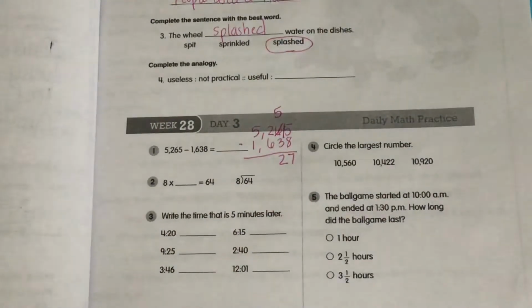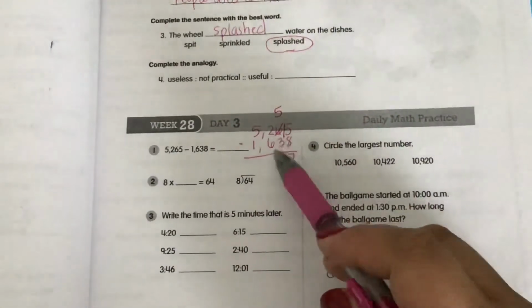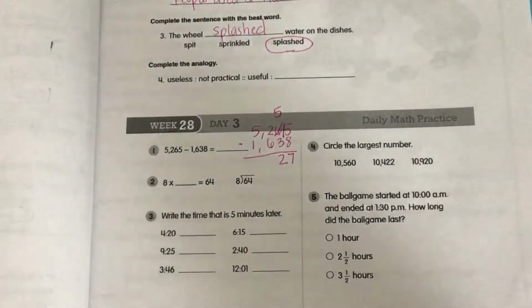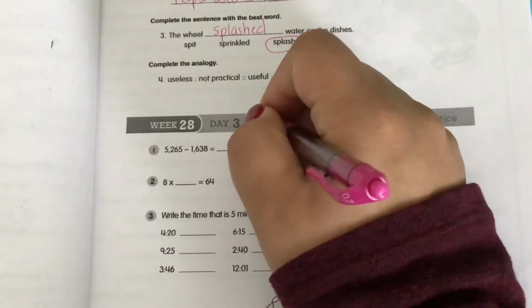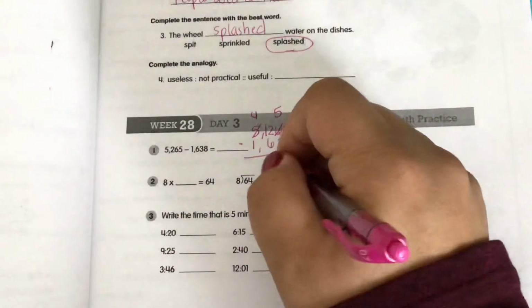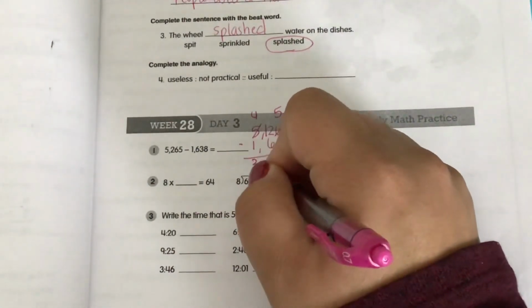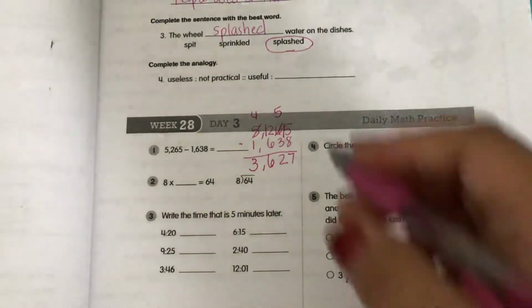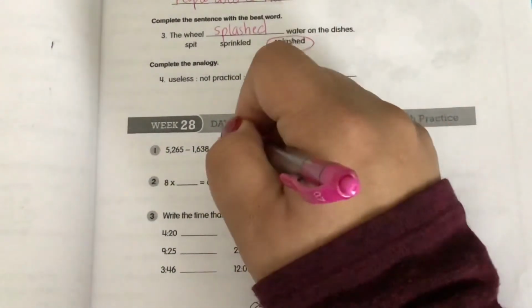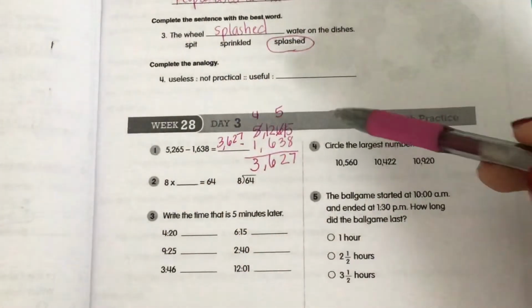Okay, and then 5 minus 3 is 2. 2 minus 6, that's not our answer. If we have 2, we can't take 6 away from it, so we need to go next door. Our 5 turns into a 4, our 2 turns into 12, 12 minus 6 is 6, 4 minus 1 is 3. So our answer is 3,672. How many of you got that correct? I hope all of you. And if you didn't, I hope you figured out where you made your mistake.